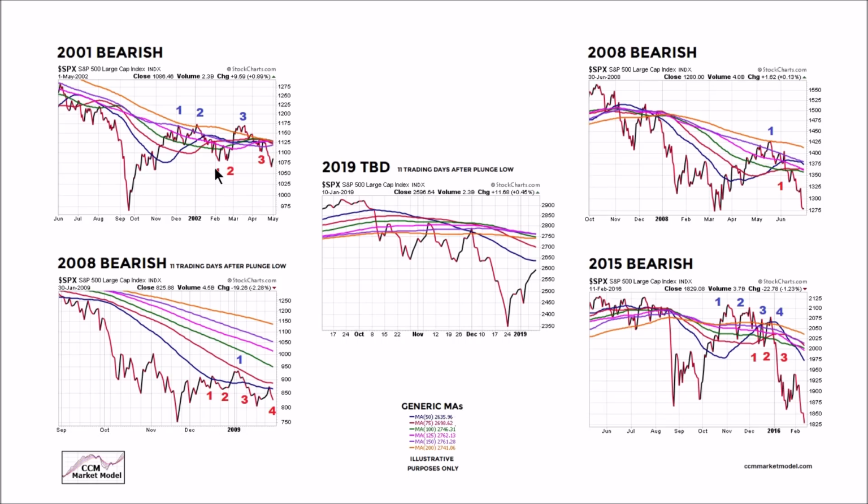You can also see in these cases, price has a tendency to also drop back below the moving averages 1, 2, 3, 4 times. 1 time here, 1, 2, 3 times, and a failure. In the present day, we haven't tested any of these moving averages. And it's very, very difficult to say that the market has proven much of anything from a trend perspective at this point. It may, but it hasn't yet.